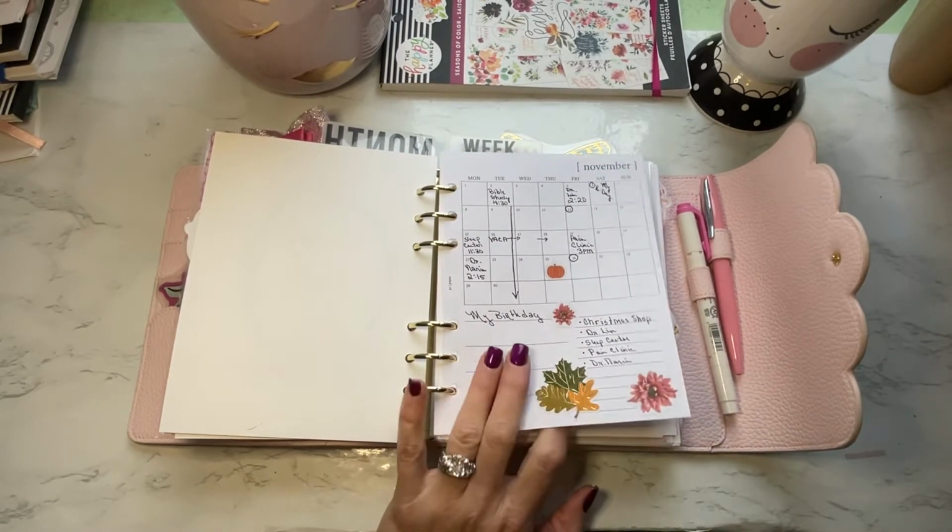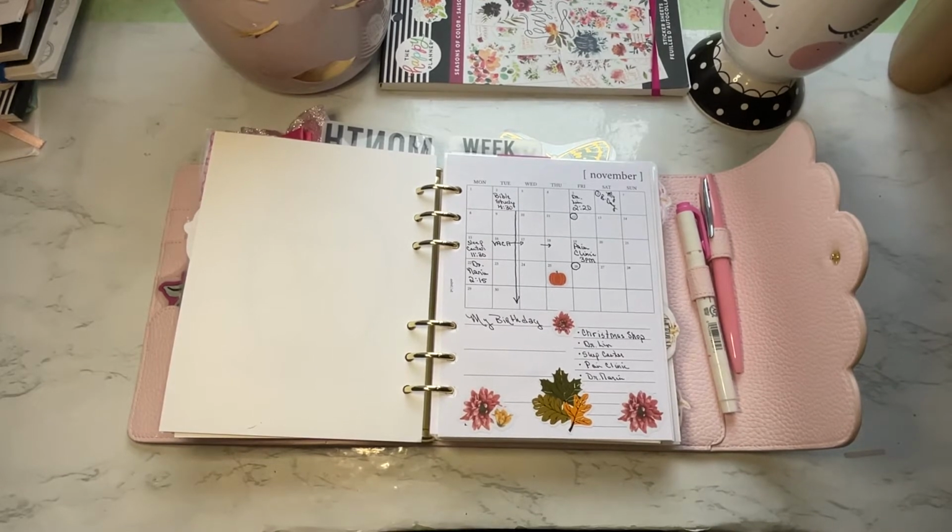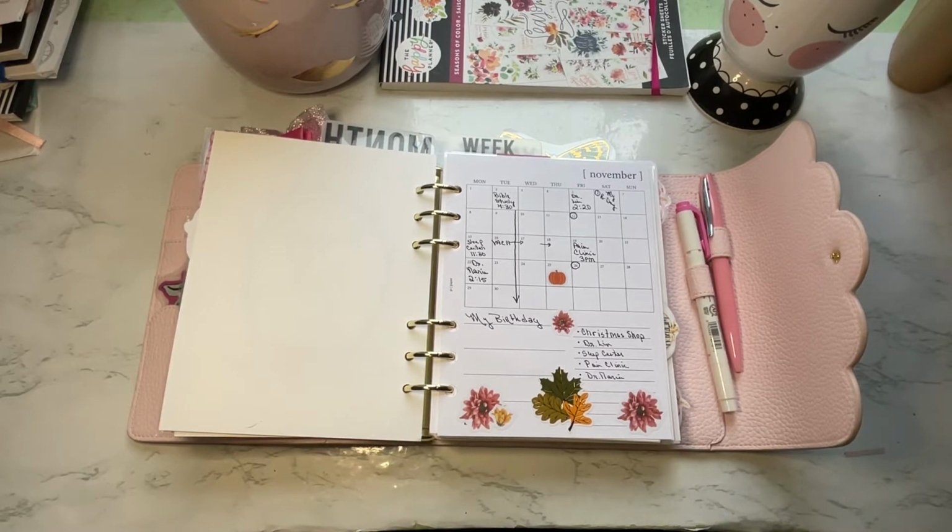This is from PT Paper. I love PT Paper. But my husband gave me some money for my birthday, and I went nuts. I bought a lot of planner stuff, inserts and decorative things, and I can't wait till I get it all. Because a lot of it's from Etsy, some of it's from Cloth and Paper, it's going to come sporadically. You know how that goes. But I will show it to you when I get it.